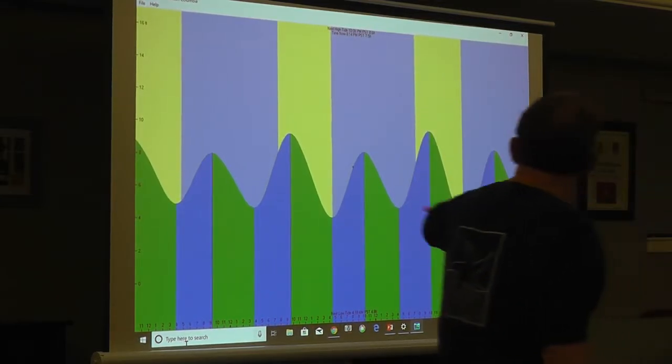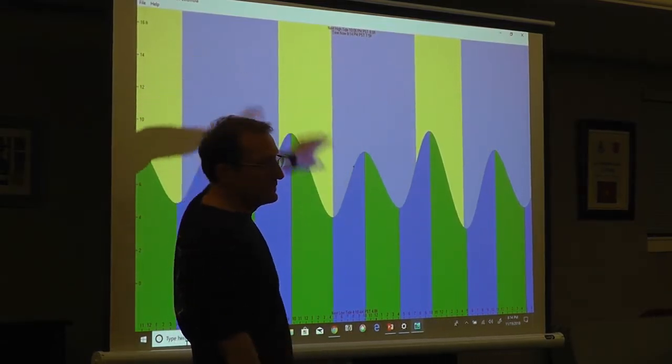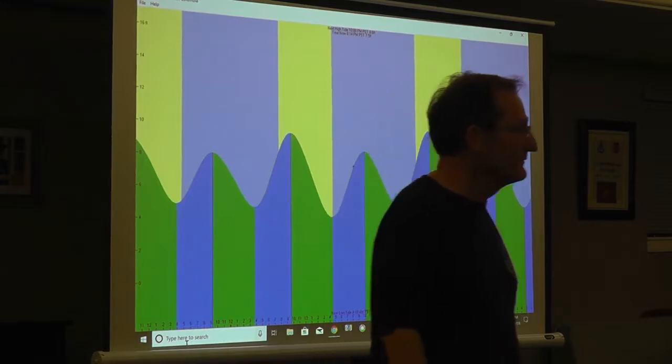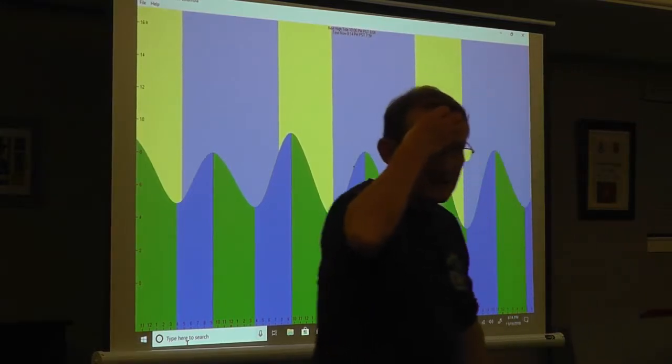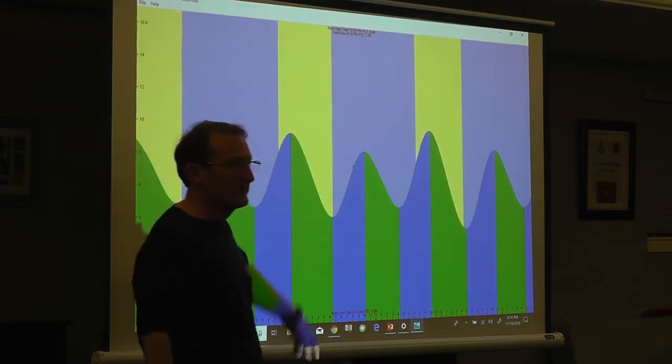What's the difference in the colors? Basically, green and blue is rising and falling tides. Yellow and blue is night and day. Oh, okay. It was actually kind of neat when I was up in the Arctic this summer. There wasn't any of this stuff.